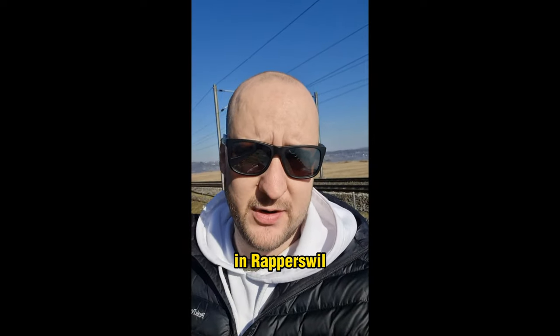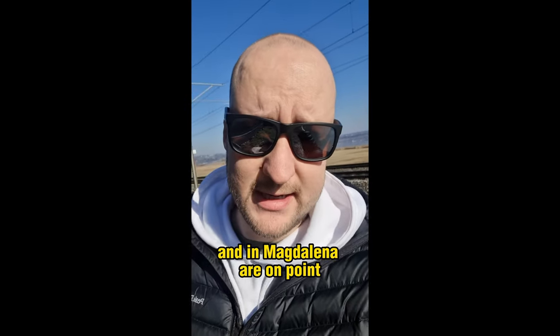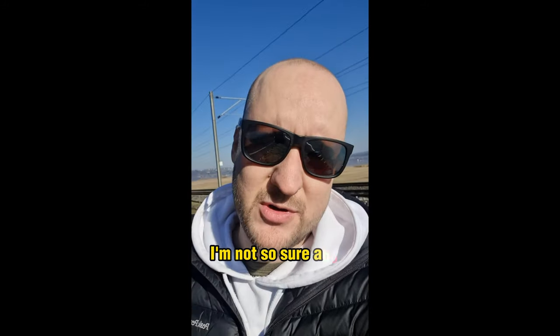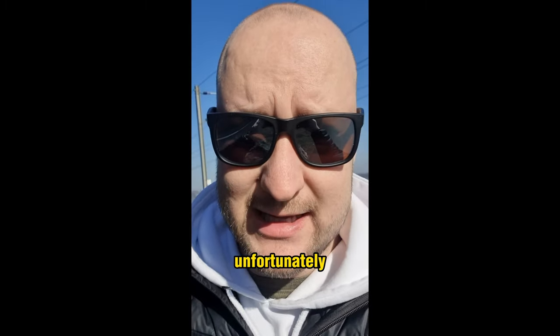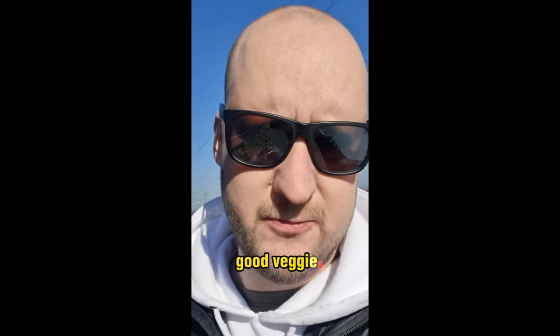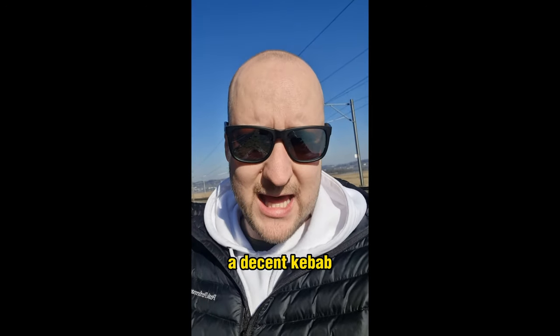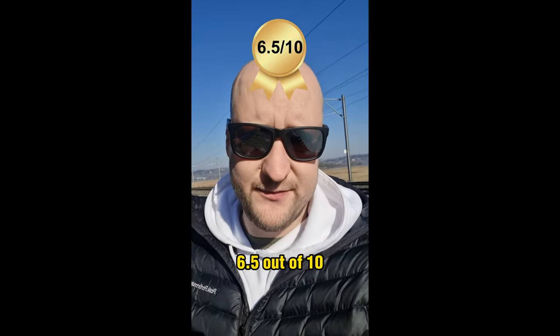Istanbul Kebab in Rapperswil. Noah, I have to say, your cooking skills at Mio and in Magdalena are on point, but kebab, I'm not so sure about this. This kebab was pretty decent, freshly baked bread, nice chicken meat. Unfortunately, the chicken was reheated, so it wasn't that fresh anymore. Good sauce, good veggies. I would say a decent kebab, but it was a little bit on the smaller side. I would give it a 6.5 out of 10.